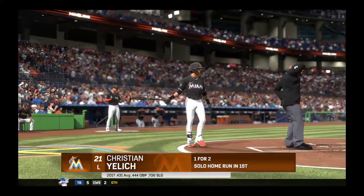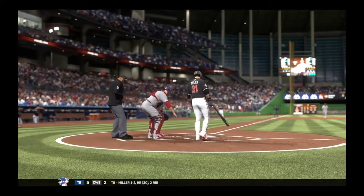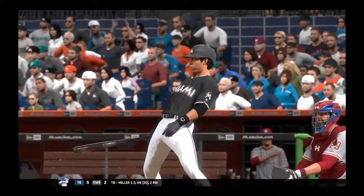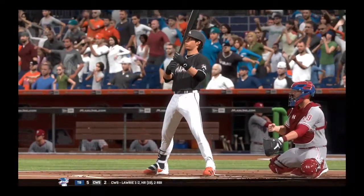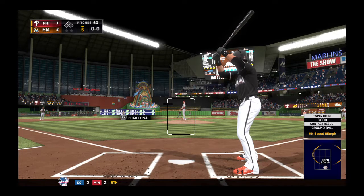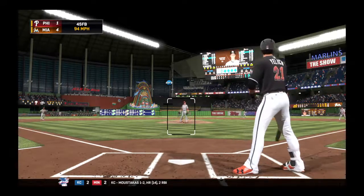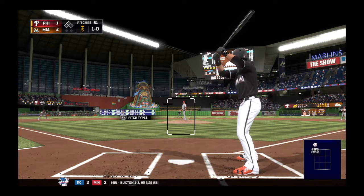Up is Christian Yelich. He comes in 1 for 2 with that home run he hit earlier. Fielder, Christian Yelich. From the stretch, and there's one well above the zone for a ball. Some action out in the bullpen. Couple of right-handers starting to loosen up.